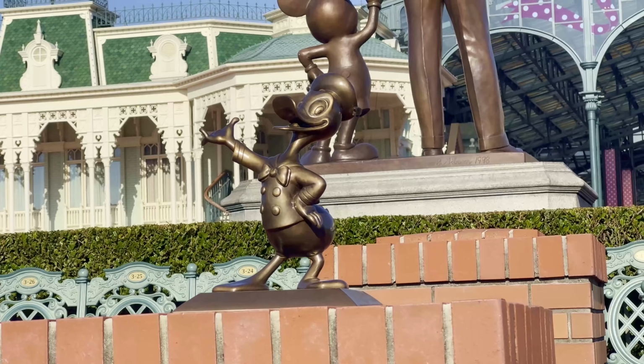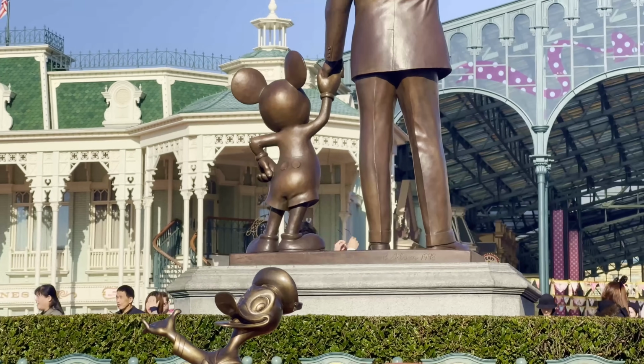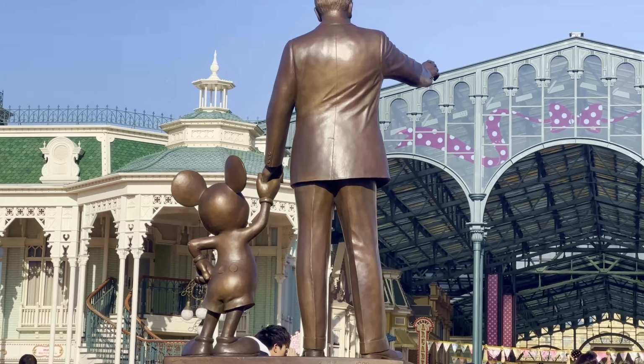One of the most enduring aspects of Walt's original Disneyland park was the idea of different lands based on different locations, time periods, and stories.